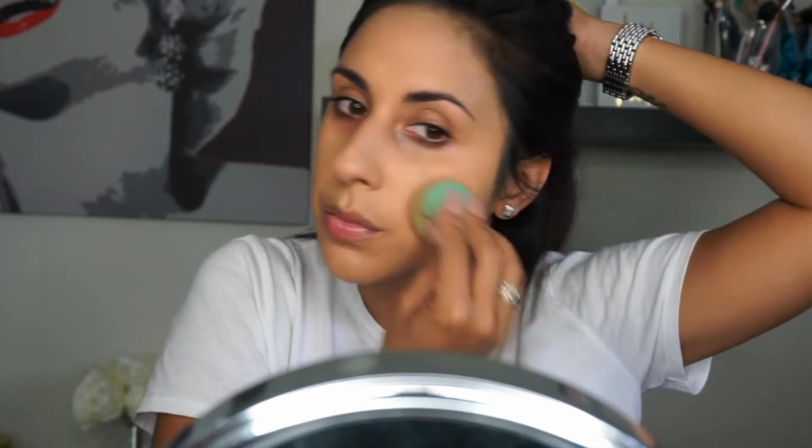I do like how this is applying. It is applying super evenly, but then again, a lot of my foundations do whenever I use a sponge. That's one of the perks and one of the most loved things about using a beauty blender. I mean, now that it's all over my face, I don't mind the color. I think it's fine.